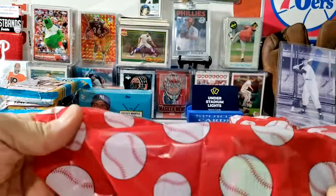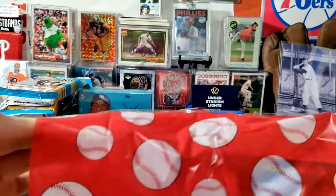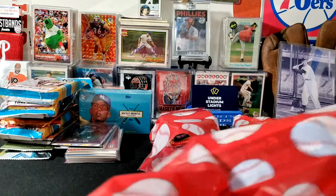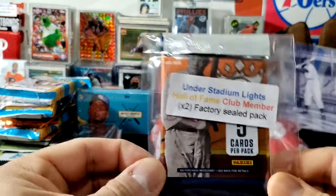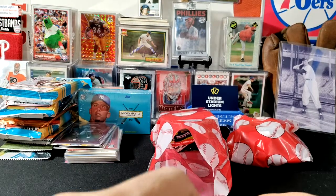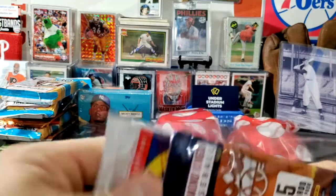So, for my first package, I think this was the first one. When I bought the Mickey Mantle, my Hall of Fame package includes, as soon as I get everything out, one collectible item, which is these collectible coins, and two packs, a Diamond Kings and a 1994 Fleer Sunoco pack. Oh, maybe I might get a Sandberg in there.